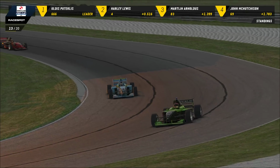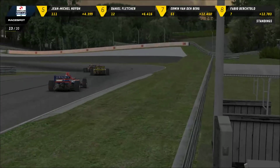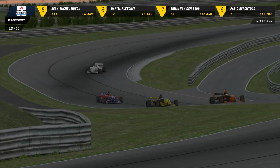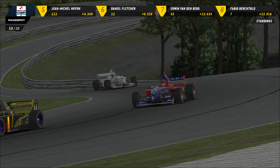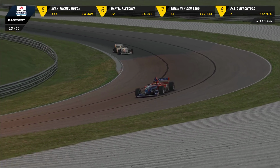See if we have any other close fights up and down the racetrack. I see the fight between Fabio Berthold and Henry Robert. They're relatively close. Matter of fact, Erwin Vandenberg just a few tenths out in front. So three cars all basically buried underneath the blanket here.